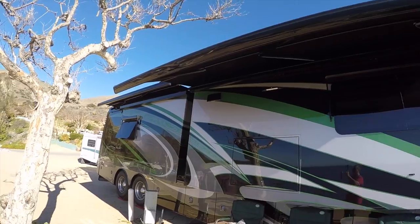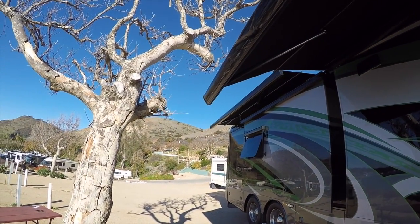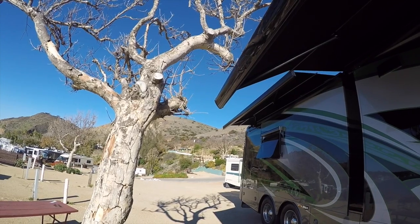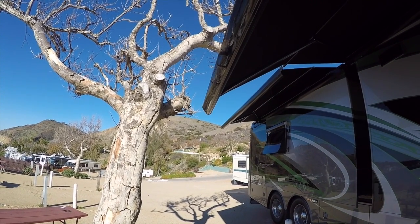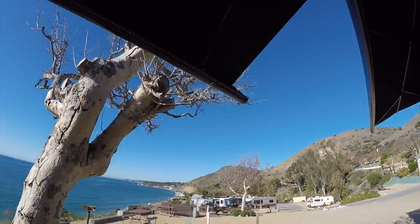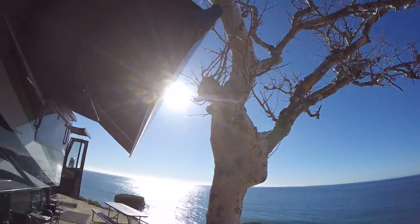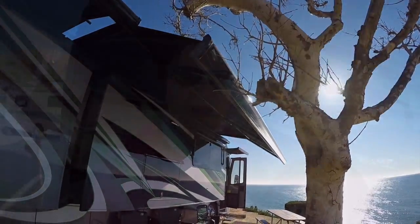Now, I'm not saying that I am a perfect driver, but watch how close this awning gets to the tree, and I didn't know this until I tried it first time. That, I think you'll agree, is pretty damn close.